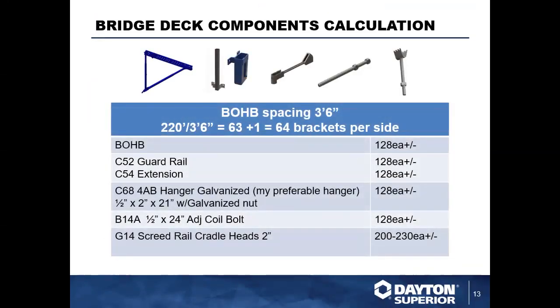So with that spacing at 3'6", I've taken the overall length of the bridge here, 220 feet, divided by the 3'6", which gives me 63 pieces per side. I always add one to start with. You always have to start out with one to start your spacing of brackets. That means I need 64 brackets per side. So 128 brackets total for this structure.